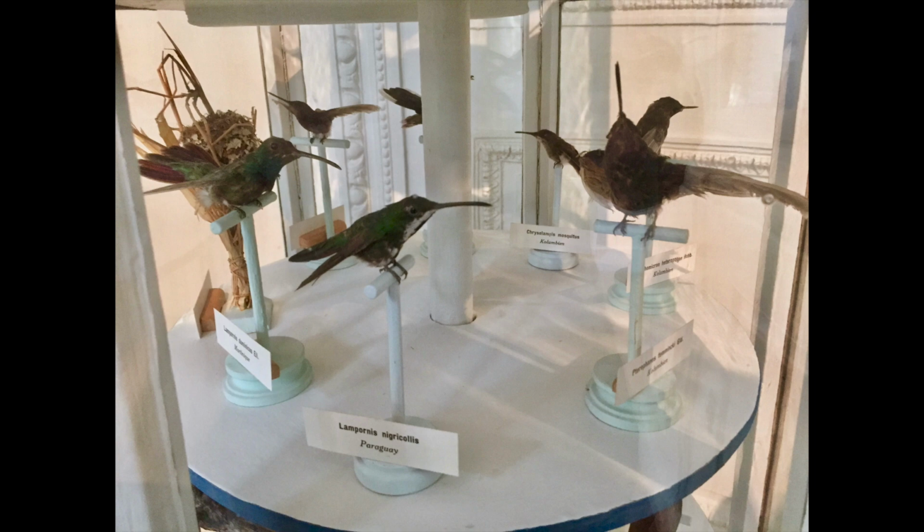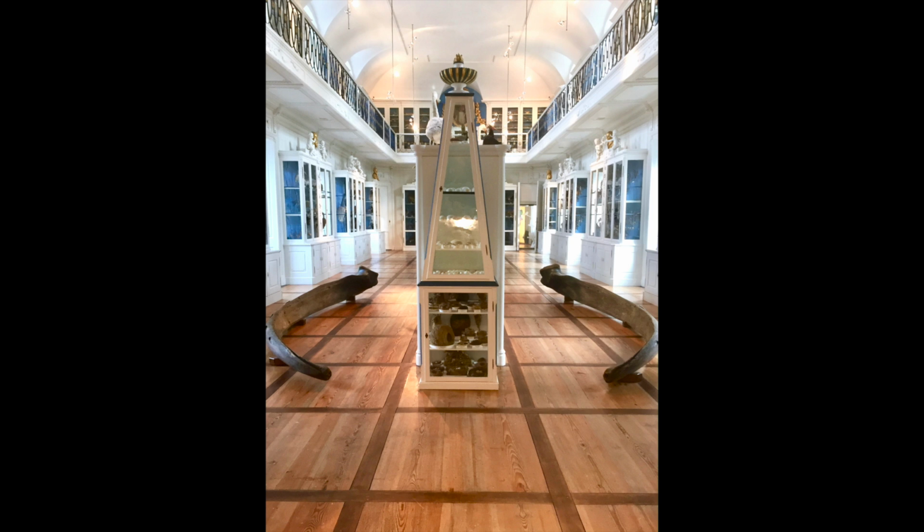Let's continue now and turn the corner at the end of the hall, walking along the western side of the museum, where we'll find a tall door that leads to the mezzanine gallery level upstairs. We'll come back to that later. But for now, let's continue our tour of the ground floor.